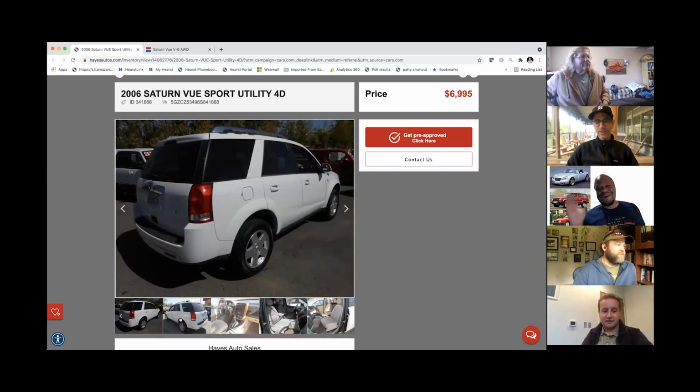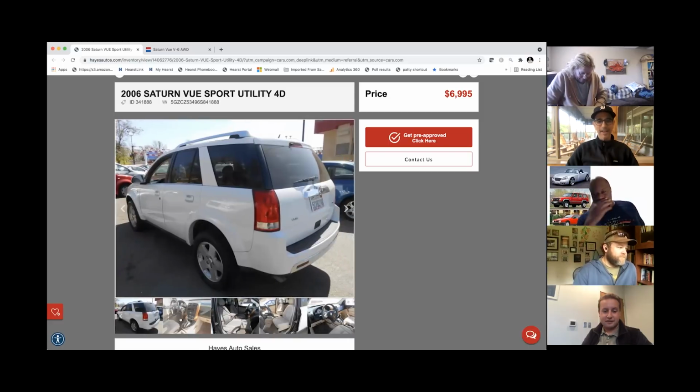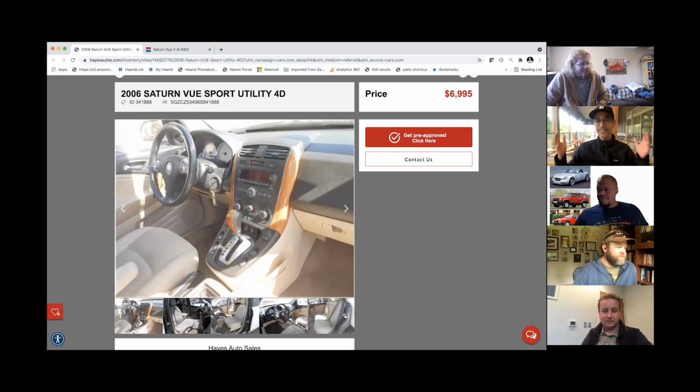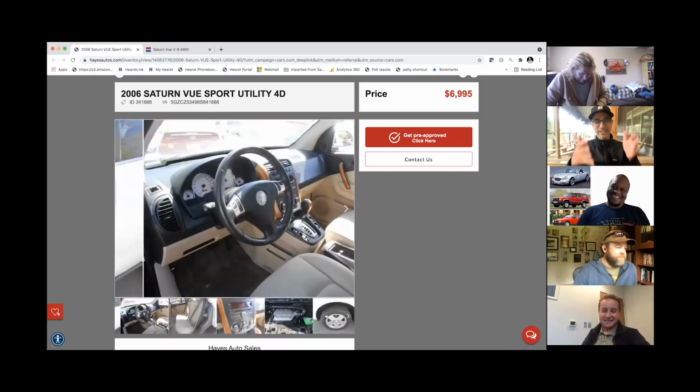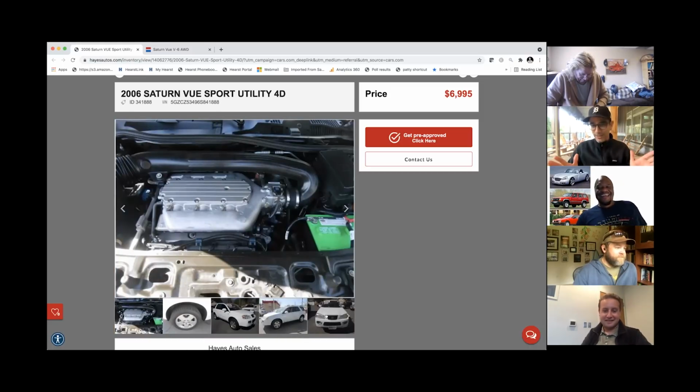This car is sort of the equivalent of buying a stereo, like when people used to buy stereos and the salesman would say, "It's got Sony guts." This is like the salesman telling you, "It's got Honda guts. It's awesome. You're gonna love it. It's just like a Honda," but it's not.